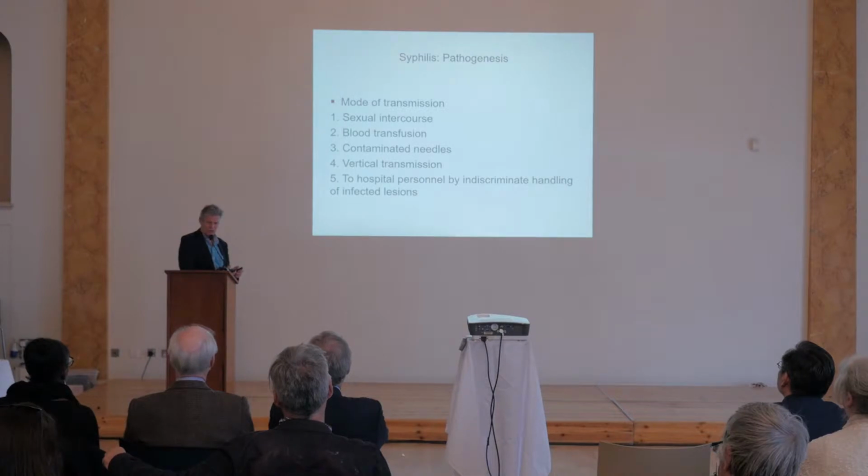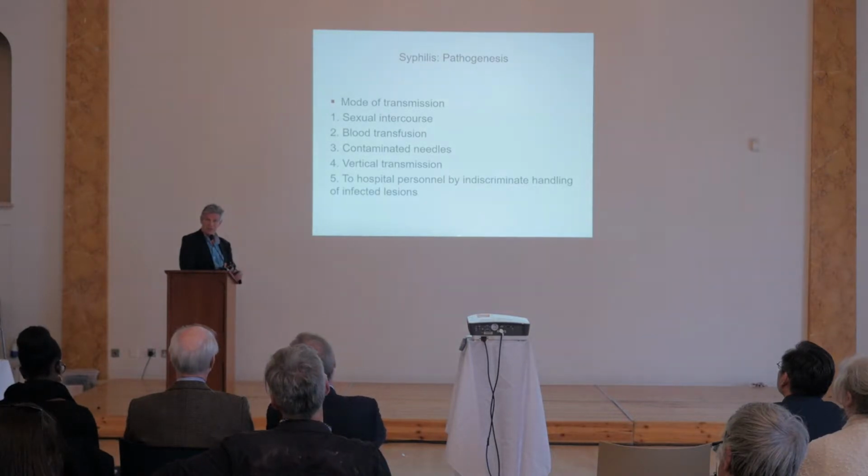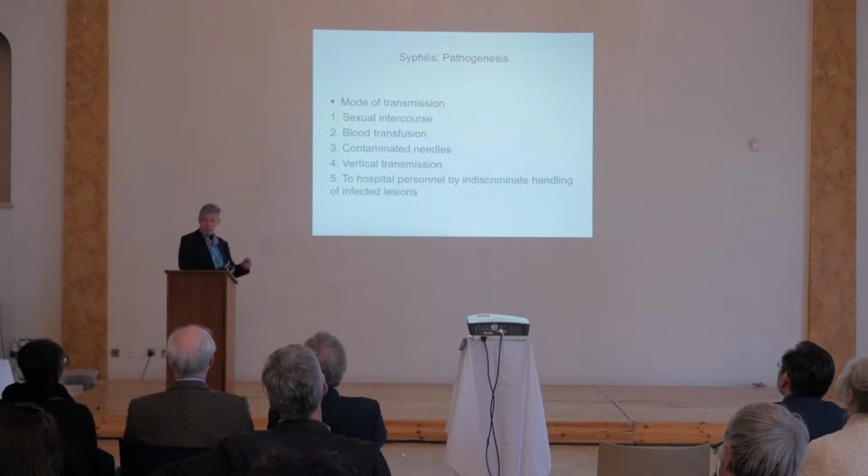I think she delivered at 24 weeks. One baby was dead with hydrops. The other baby survived and had a rash. The rash was syphilis, the rash was HIV. And on examination of the placenta, it was riddled with syphilis. So this was an example where we then tested the mother, positive for HIV, positive for syphilis, tested the father, positive for HIV, positive for syphilis.